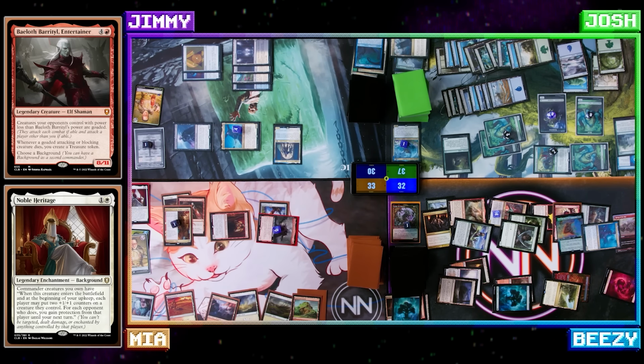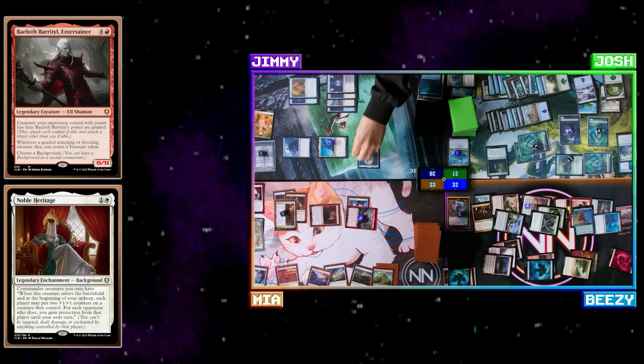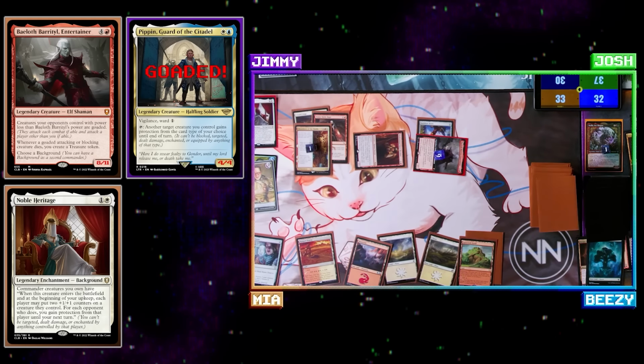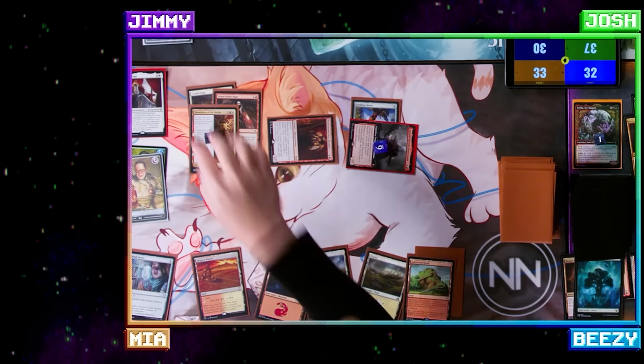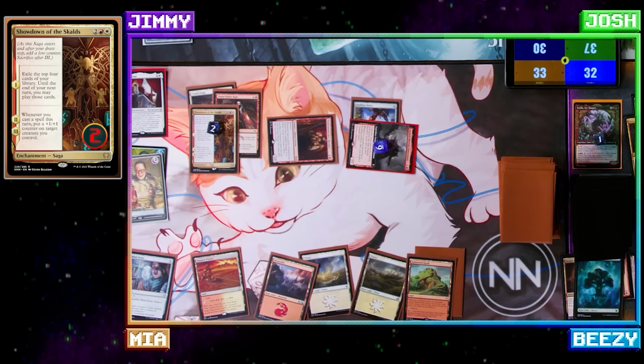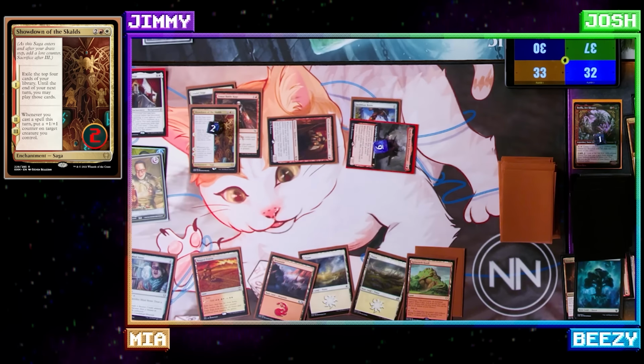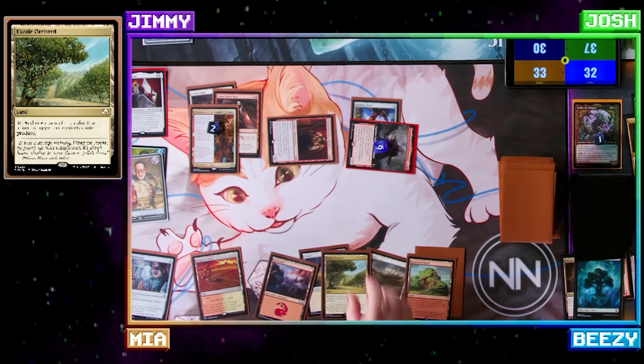No counters for me. Yeah, I'm just gonna say no. My creatures have haste, so who knows what's gonna happen. I'll put 2 counters on this Pippin. It's still goaded, but it's bigger now. And then I'm gonna draw for turn. And I'm going to uptick Showdown of the Skalds. Its second mode is whenever you cast a spell this turn, put a +1/+1 counter on target creature you control.